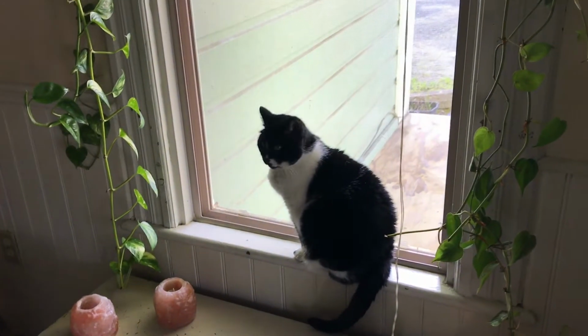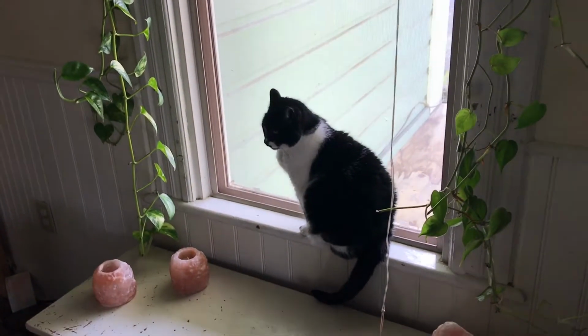So nice out. I opened up the windows to let all the fresh air in.